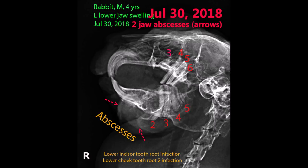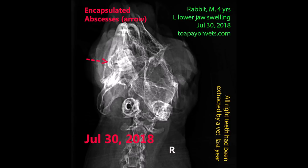As the rabbit stopped eating, the owners brought him back to the vet. Another X-ray was taken on 30th July 2018. Pointed out by the arrows are 2 jaw abscesses. The root of lower cheek tooth 2 is also infected and has sunk into the cavity of the infection site. This X-ray shows that all its right cheek teeth have been extracted. When taking an X-ray, it is important to have 2 views, the lateral view and the ventral dorsal view.